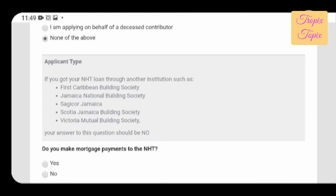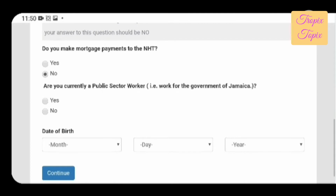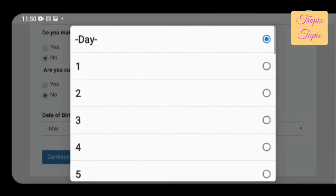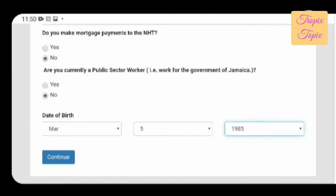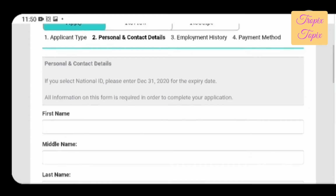They made a note. If you got your NHT loan through another institution such as First Caribbean Building Society, Jamaica National Building Society, Sagicor Jamaica, Scotia Jamaica Building Society, Victoria Mutual Building Society, your answer to this question should still be no. Next question, are you currently a public sector worker? That is, work for the government, yes or no. Then you put in a date of birth, you select the month, the day, the year, and then you continue. And then you review this.